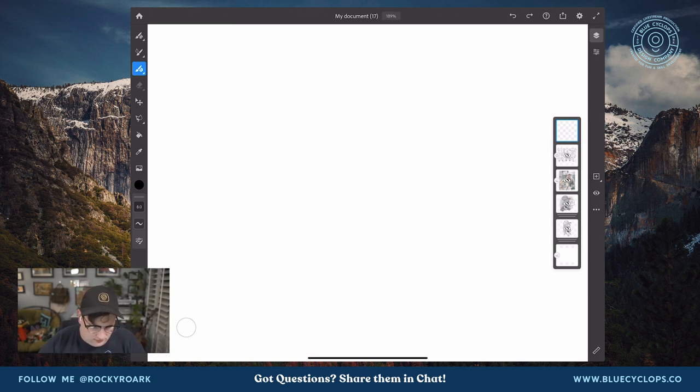And again, for those of you who are just tuning in, we are doing this in Adobe Fresco on the iPad Pro. Just going to draw some faces for right now.